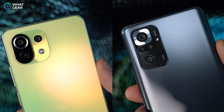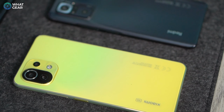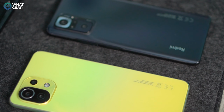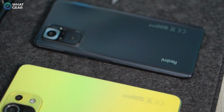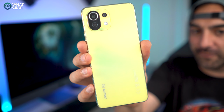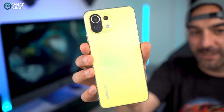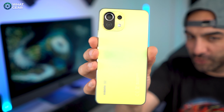So first of all, the Mi 11 Lite is of course 5G, whereas the Redmi Note 10 Pro is only 4G. Now 4G isn't slow by any means. It's not like we're in the dark ages of 3G or anything like that. It still is a very fast phone when it comes to data. But if 5G is a deal breaker for you, then this is the phone you should go for.